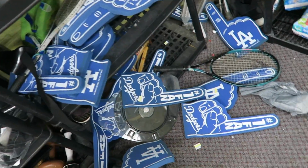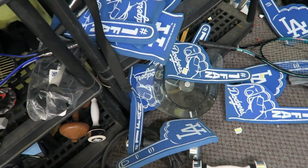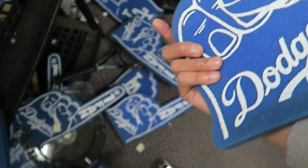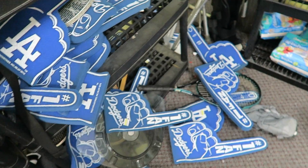Dude, look at all these Dodgers foam fingers. Hella. 2016. Nothing in there, y'all. Whole bunch of bobo. Let's go hit another one.